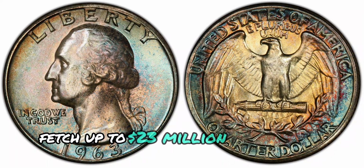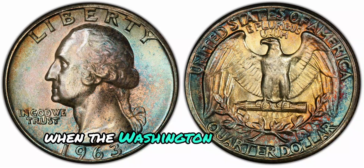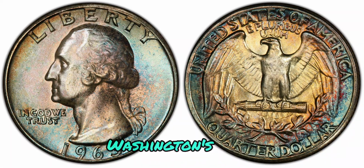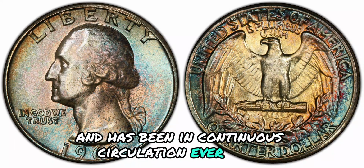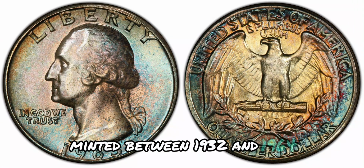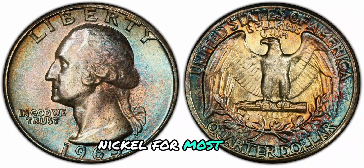Let's take a trip back to 1932, when the Washington quarter was first introduced to commemorate the 200th anniversary of George Washington's birth. This design was chosen to replace the Standing Liberty quarter and has been in continuous circulation ever since. The 1963 quarter is part of the silver series minted between 1932 and 1964, before the United States transitioned to using copper-nickel for most coins.